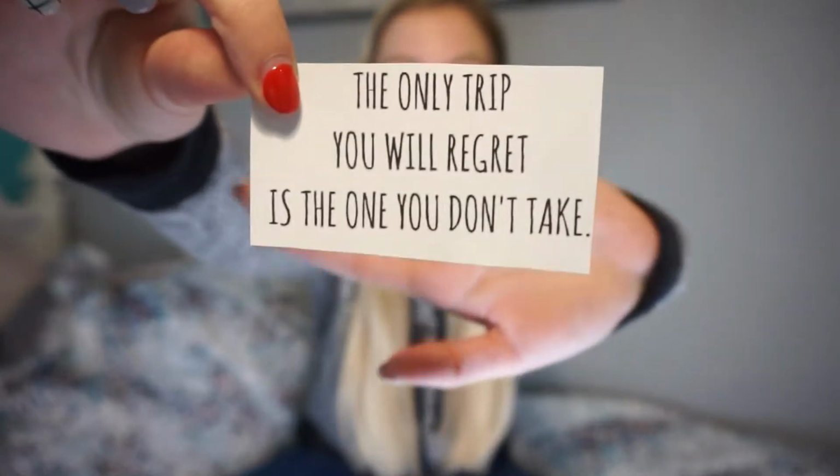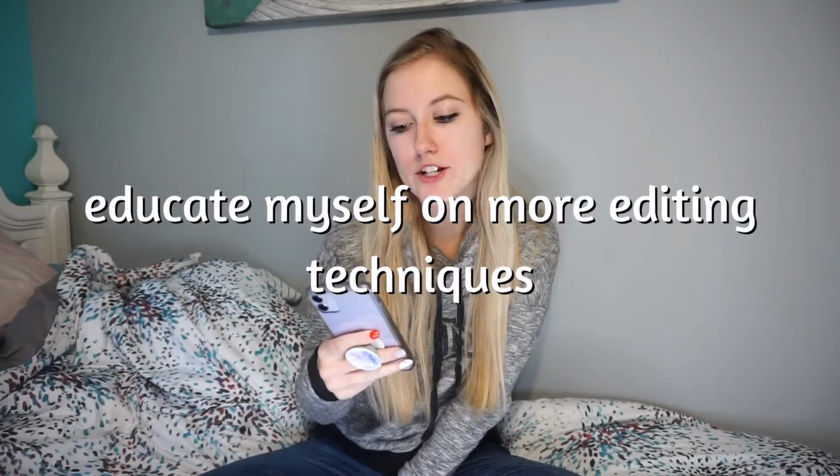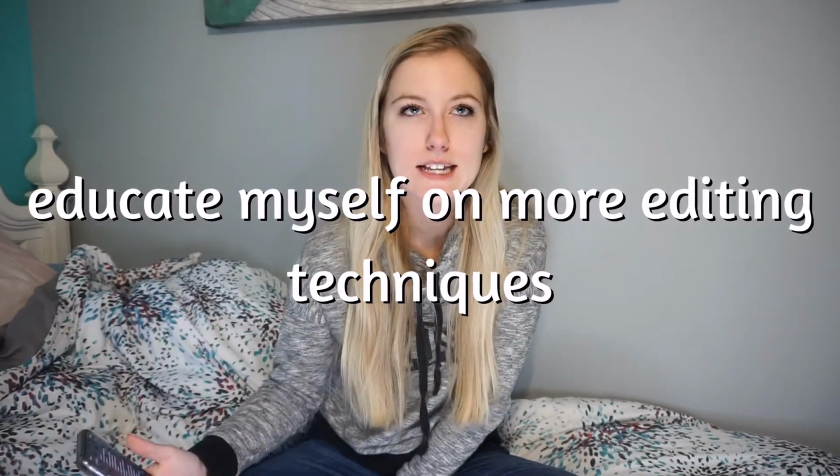And so to represent that, I just got this quote. It says, "The only trip you will regret is the one you don't take." And I think that's super important, whether it's a big trip or a small trip. So I just want to do more of that. You know, obviously not things that cost a whole lot of money, but just things that we can do so that we can spend time together and see more of the world, even if it is just a couple hours down the road.